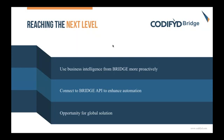And lastly, we're looking at the global opportunity here. This was critical with Sandvik Coromant being a global organization in about 130 different countries. We needed a solution that could support us from a global level as well with different languages. And Codifyd and the Bridge solution offered that opportunity.